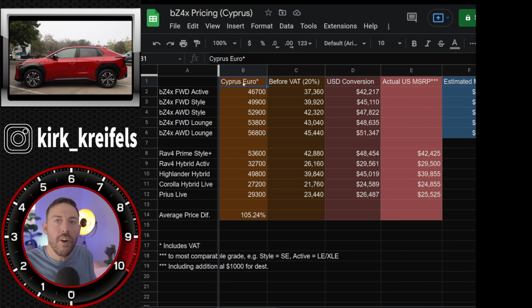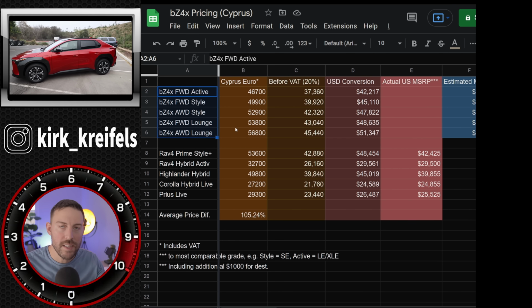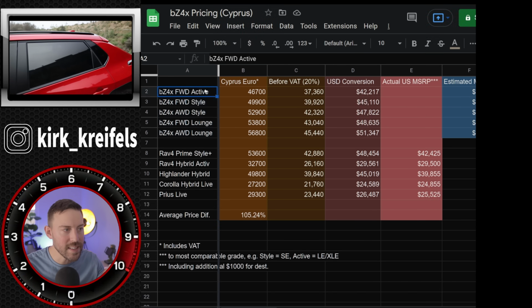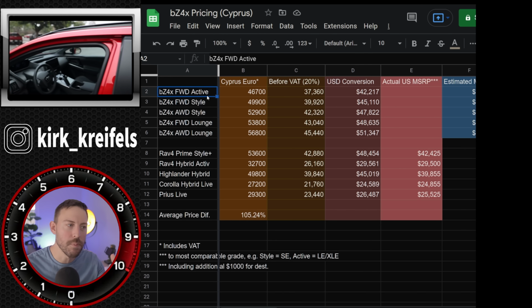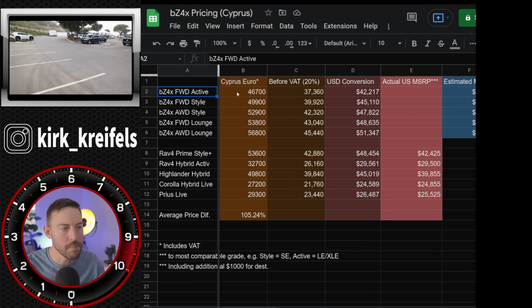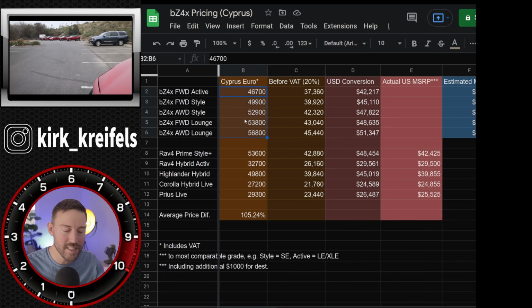So focusing on the far left column here, we have 5 different bZ4x options that are going to Cyprus. We'll have 4 different options. We don't get this active one here. It's more of a blending of the active and style that the XLE is that we'll be seeing. But anyways, this is the pricing for those vehicles in Cyprus.